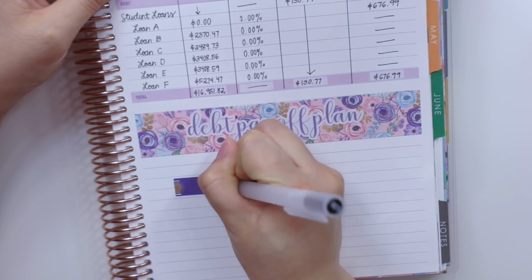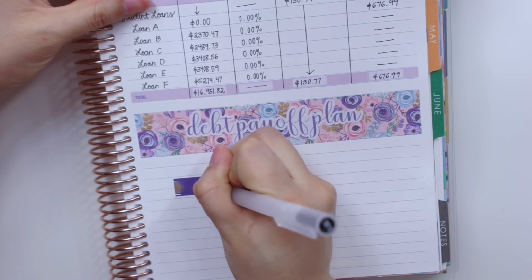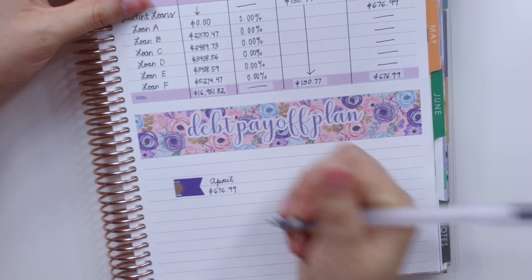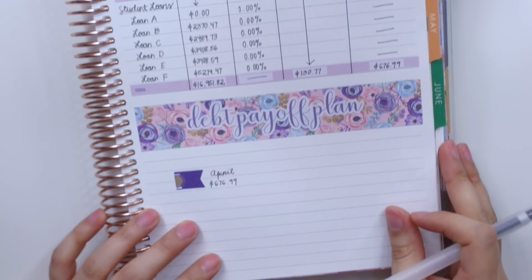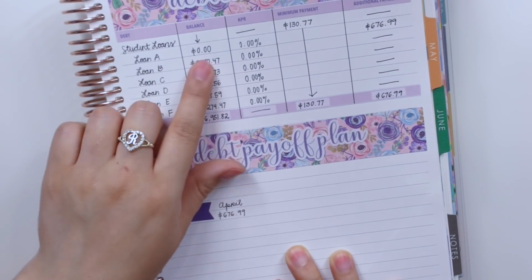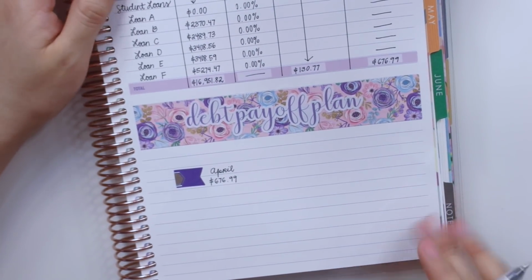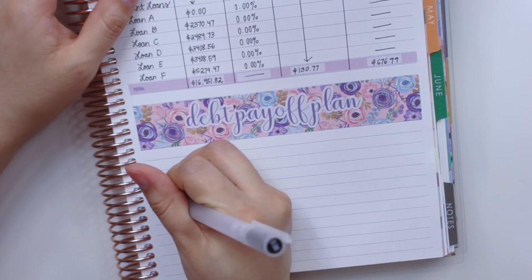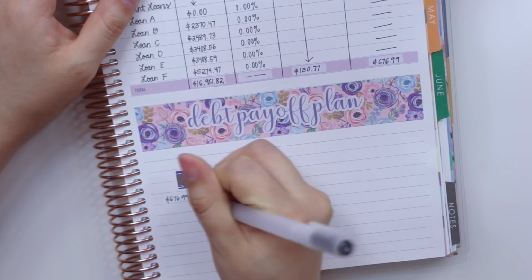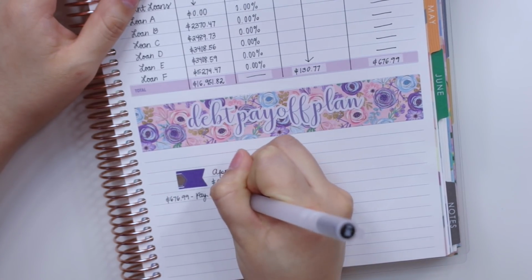So I'm going to put April here. And for April, I am just going to put the extra debt payment that I made, which was, once again, $676.99. I know that's probably not the biggest amount that I could have put this month, but I just wanted to be safe, and I think me already just seeing how I've paid this off makes me feel so good, and I love that instant gratification like I mentioned. So then down here, I'm going to put that amount went towards paying off loan A.